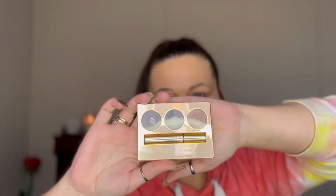Now I'm going to go into the brow bar, which is my favorite for my eyebrows. I'm just going to take an angled brush and fill in my brows.